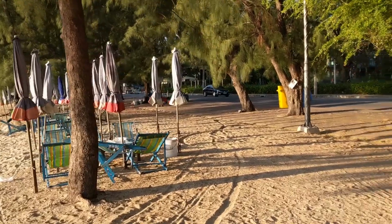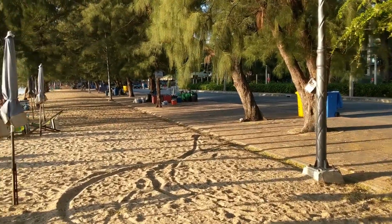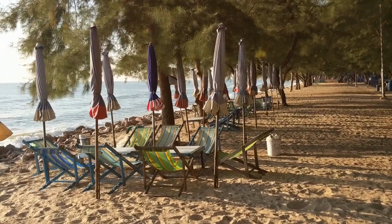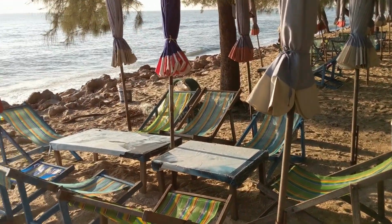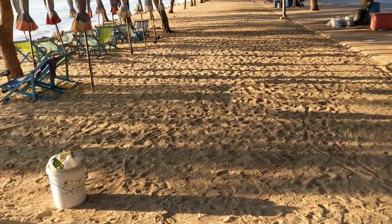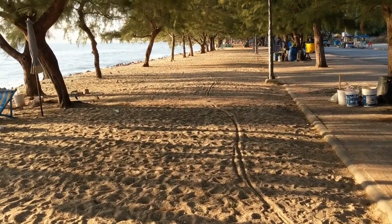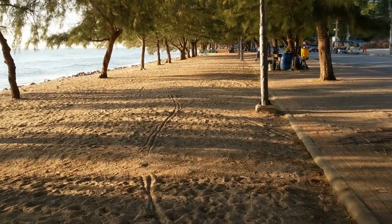And this, of course, is very common, what you'll see on beaches in Thailand, which is this sort of chair setup. So there will be these chairs, there will be these umbrellas. You will pay to rent these for a common price of about 100 baht per day. Sometimes per chair, or sometimes per couple, and depending upon where you are and the season, you will get a varying price.